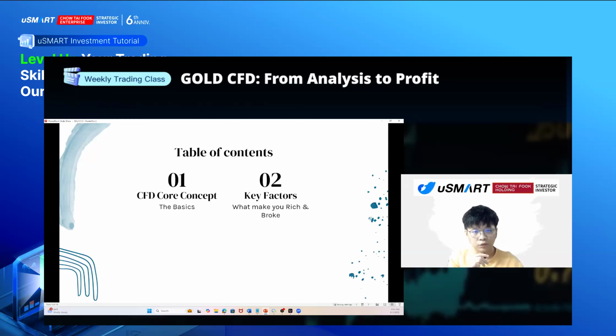For the theory part, you need to do your own research and your own homework to profit. The money doesn't come to you that easily. So be aware of that, and we will go through the basic theory part very quickly.